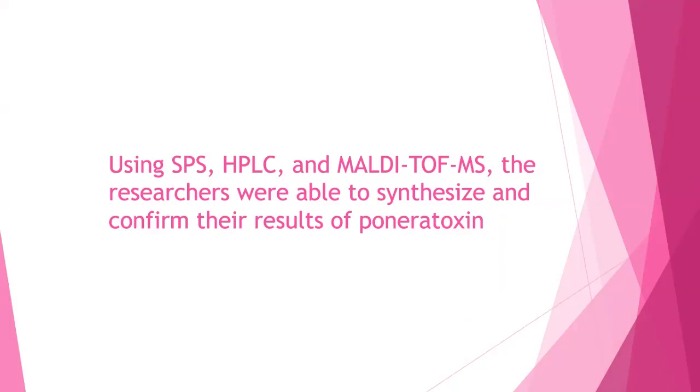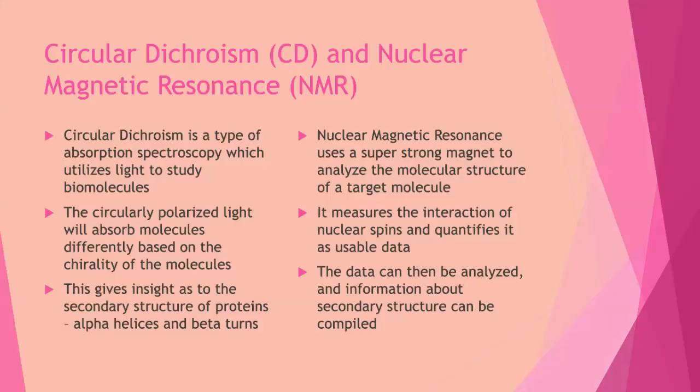So now that we know how they obtained the protein, I'm going to talk about how they investigated the structure of it. The two main methods they used to find out the structure of this protein were circular dichroism and nuclear magnetic resonance, or NMR.